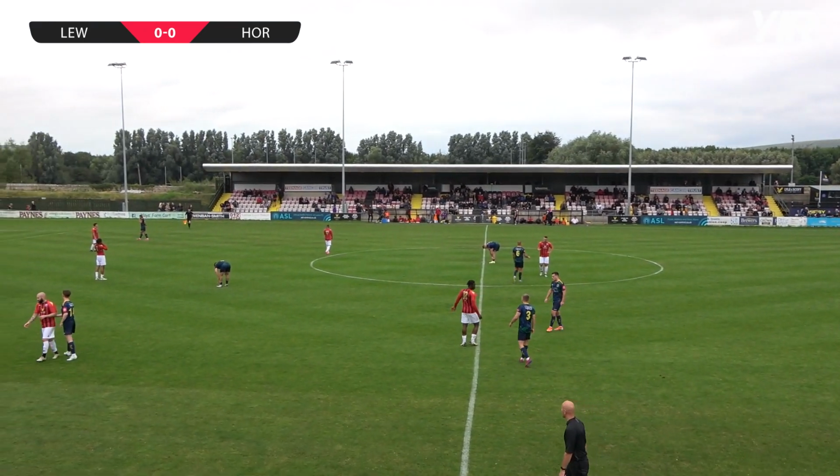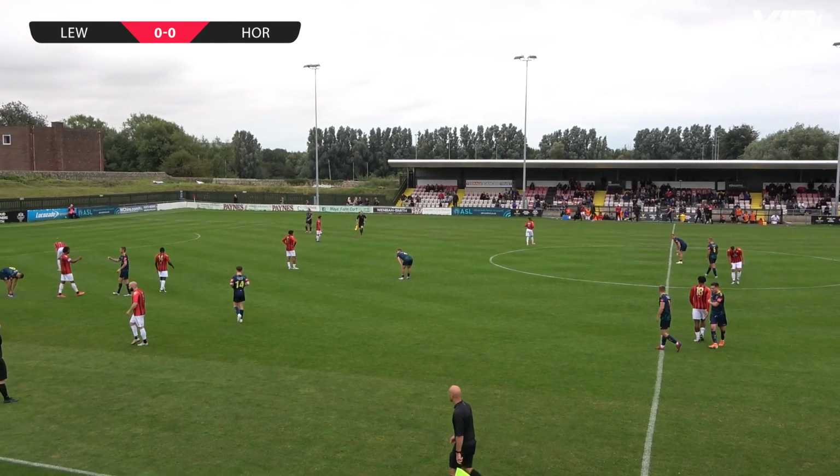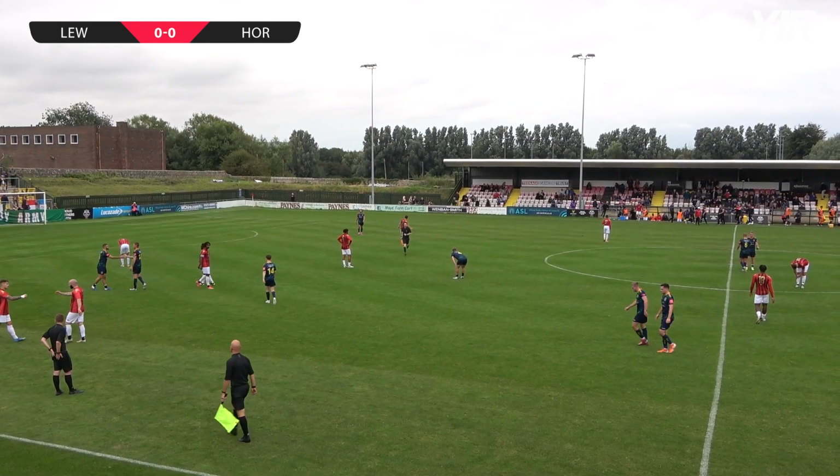It's a 0-0 draw in the Sussex derby. Slightly disappointing on a grey day with grey clouds in the sky. It's a 0-0 draw.